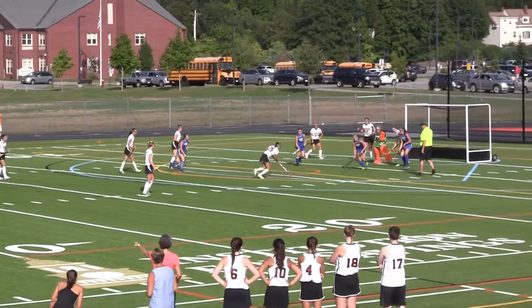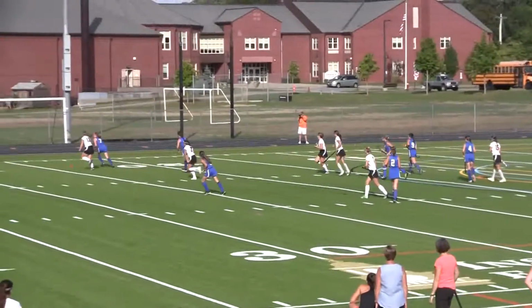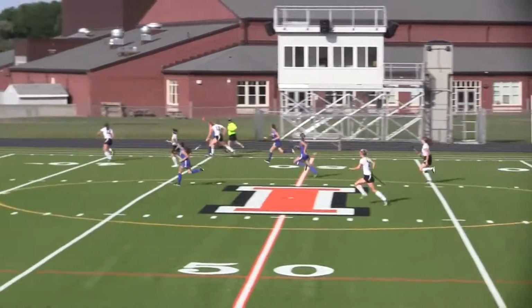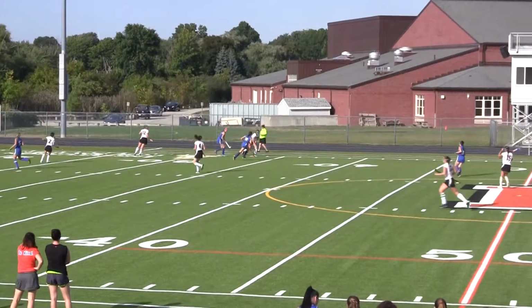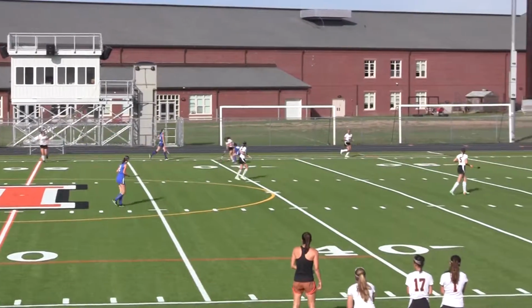Charlotte gets it into Izzy, and Georgetown gets it out. Emma moving up the sideline. She's got Kelsey and Deirdre behind her. Deirdre steps up, comes away with it up the sideline, flips it up to Julia.